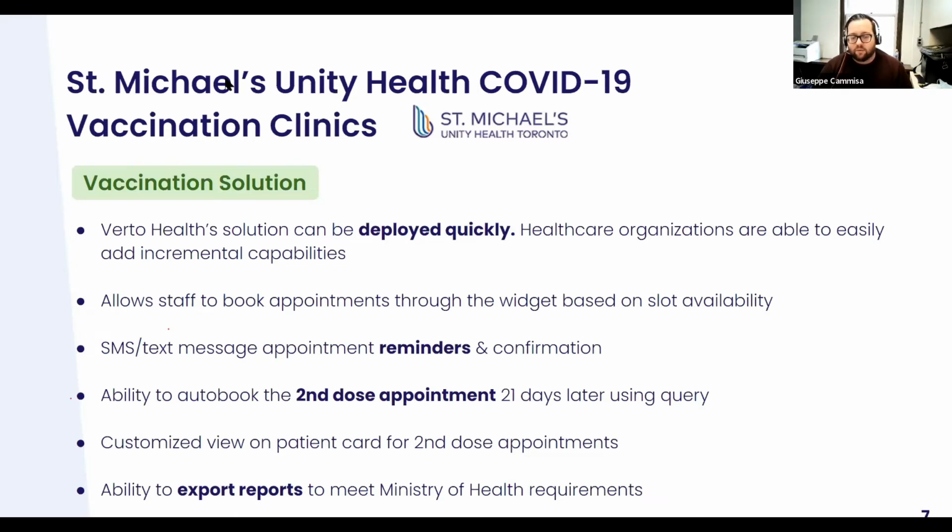And again, the export report. We have to do daily uploads into the COVAX system, and getting an export from Verto with all that information really makes our uploads into the COVAX system quite easy.